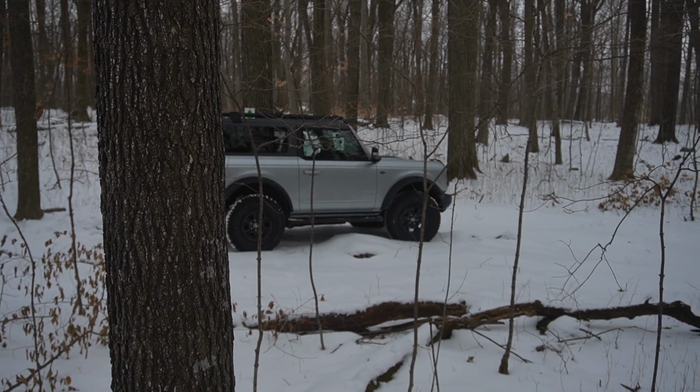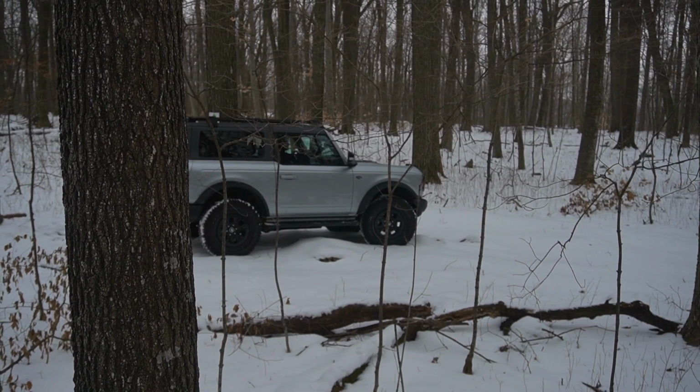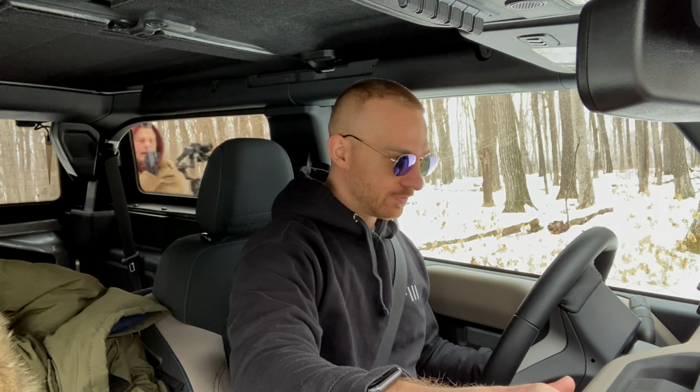But now I don't know where to go. It is pretty tight in here. I think I'm gonna have to try the turn assist again. So I'm actually gonna try that here. So basically just a button right up here on the dash. So you hit that. Trail turn assist is on.